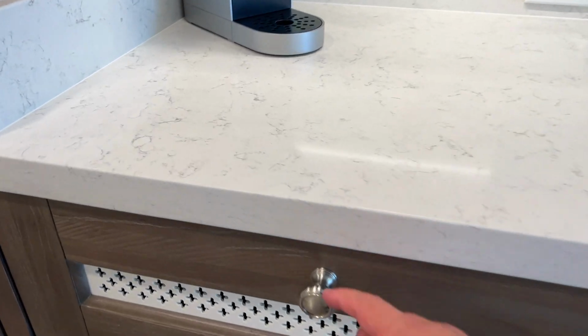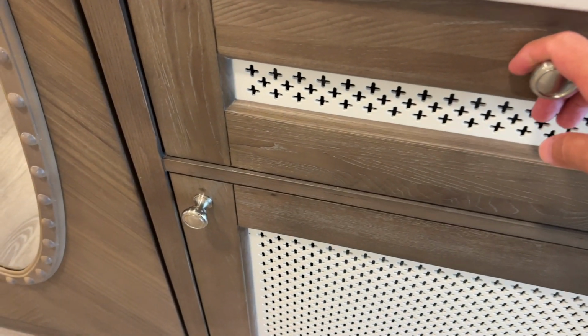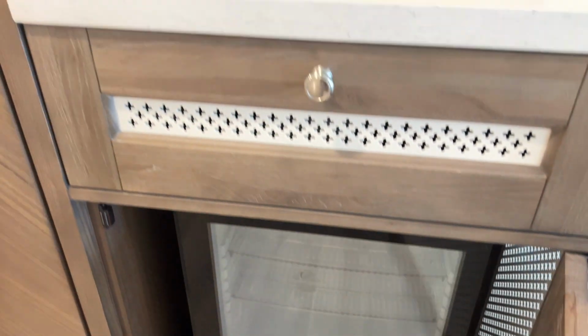Down below the Keurig, we have our drawer that has all of the coffee pods and such in it. And then below that, our mini fridge, which is actually a beverage cooler, not an actual fridge, is right down here in this little door.